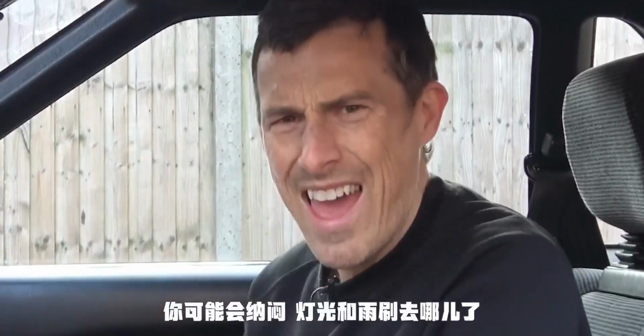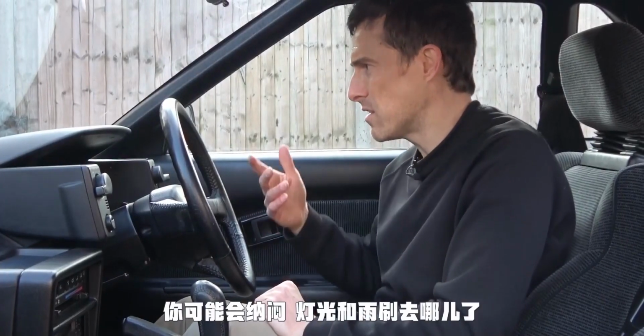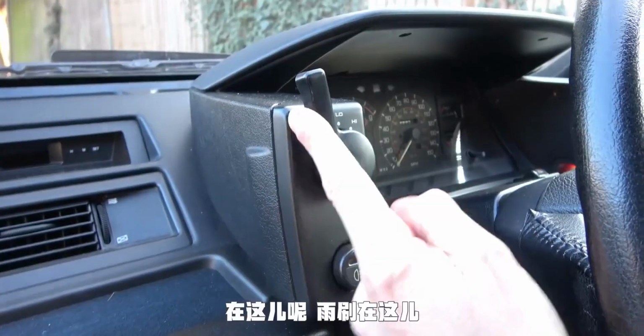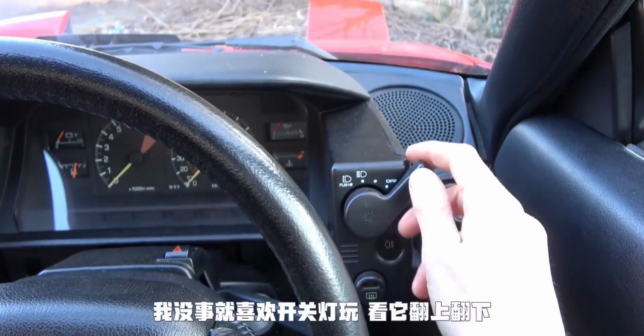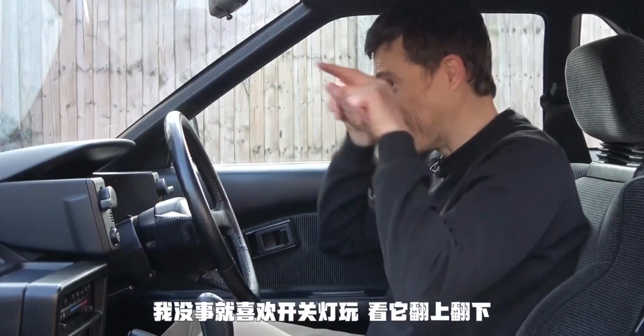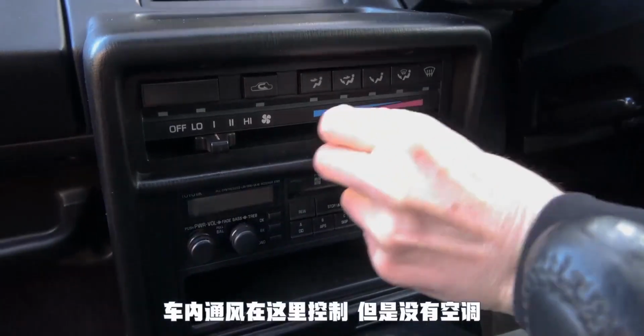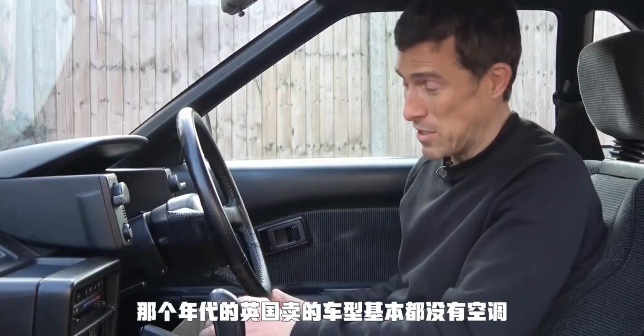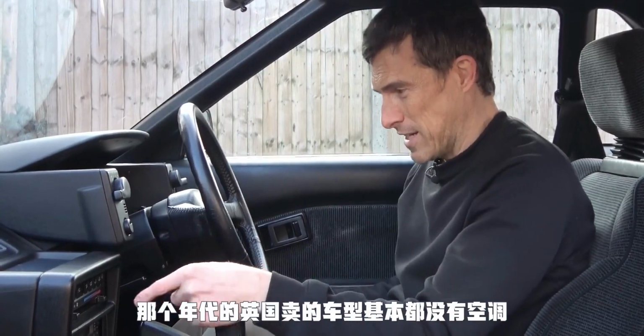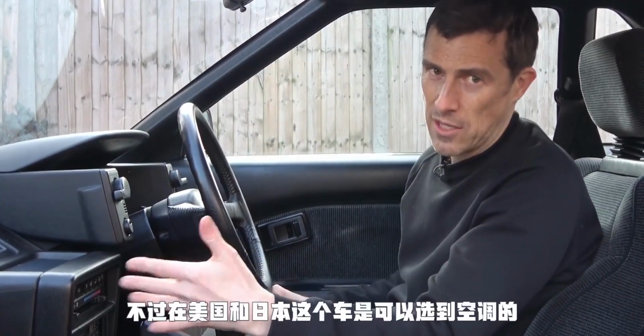You're probably thinking, where the heck are the controls for the lights and the windscreen wipers? Well, they actually appear. So those are the windscreen wipers and those are the lights. I love that. Every time you turn that, the lights go up and down, and you can just see them from inside here popping up. So you've got your ventilation controls here, and this car has no air conditioning because air conditioning really wasn't a thing on British versions of cars in the 1980s. You could get air conditioning in the US and Japan though.